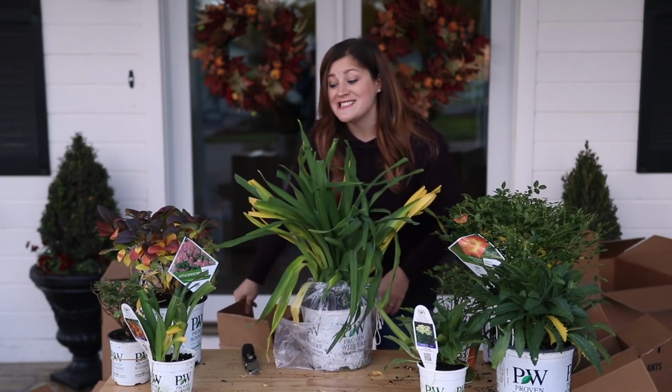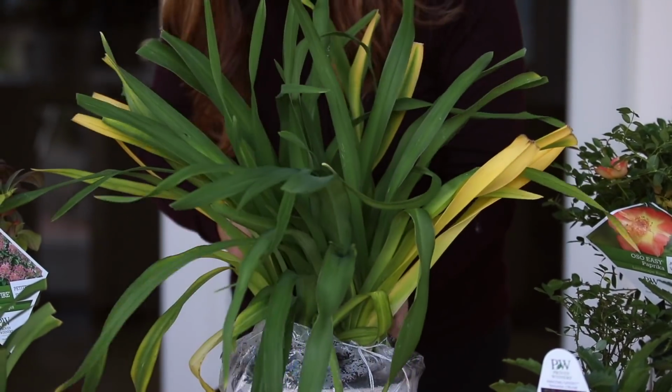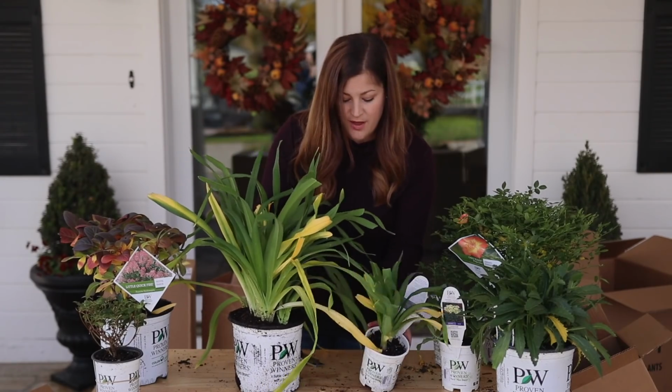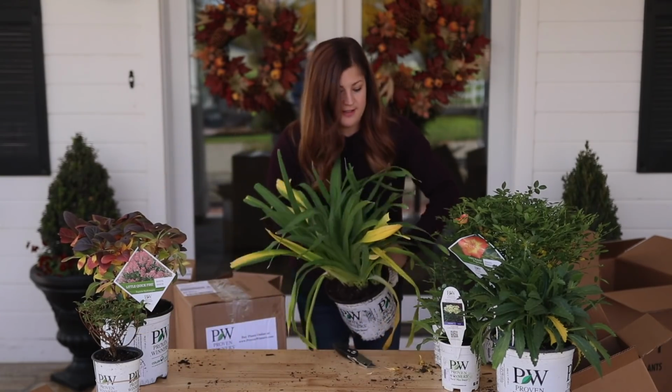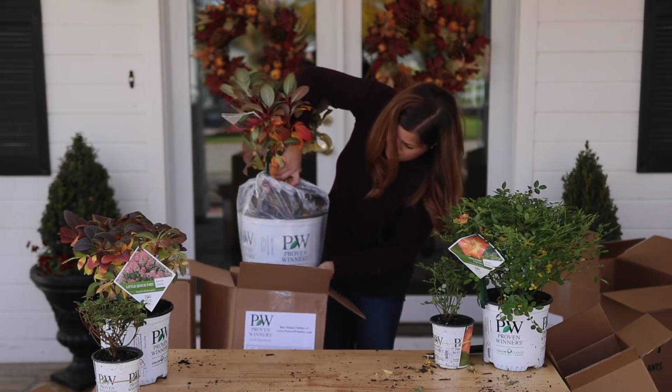And there's our gallon size daylily. So there is a size comparison on the quart versus the gallon on the daylily. I think I'm gonna make a little bit of room here on the table. Oh my word.